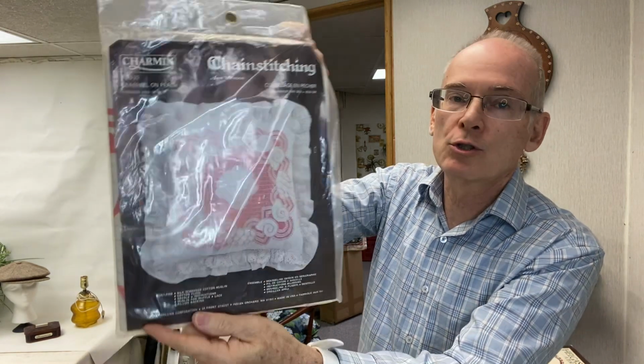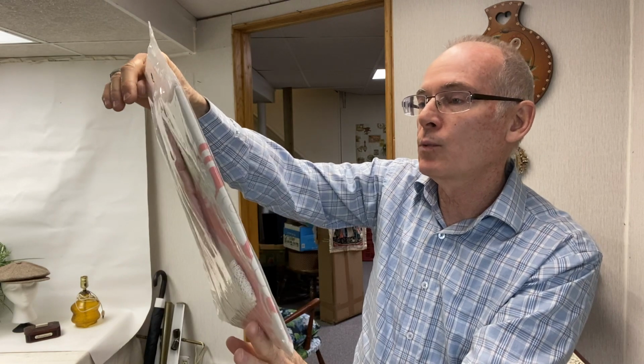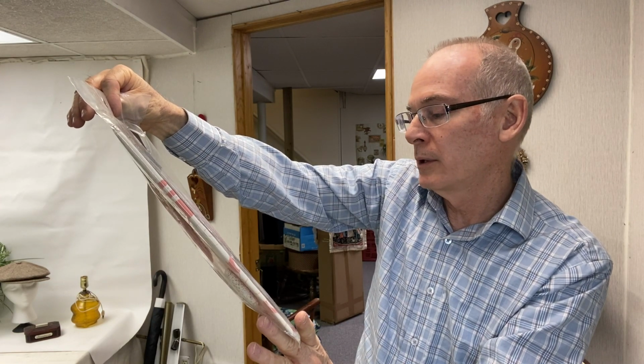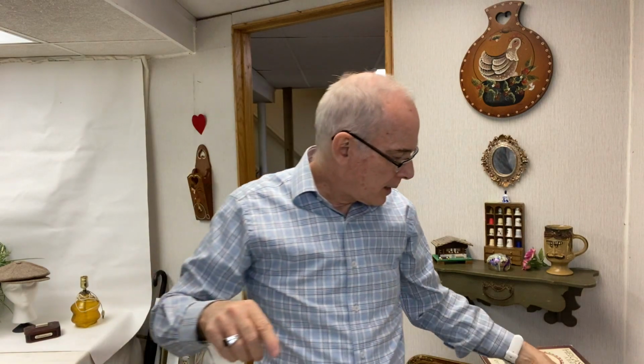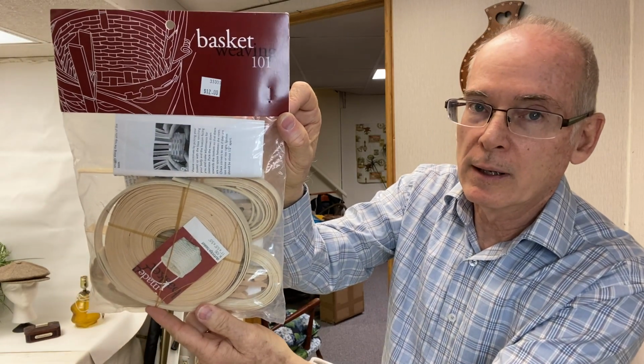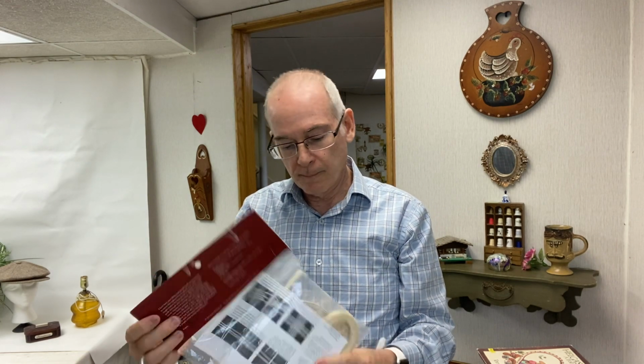Then I found a couple. I found this chain stitching kit, seashell on peach, which is not exactly the most common coloring right now, but it's a kit, and I do well with these kits. It just says made in USA. Then I also found this, which I was excited about. It's a basket weaving kit. This is the size basket it makes, which I thought was pretty fun. You can put it together. It's got a new price of $12 on it. We'll see. I'll throw that out on eBay.